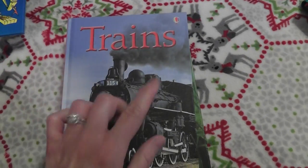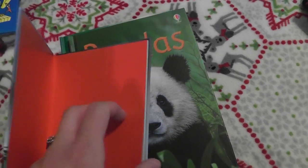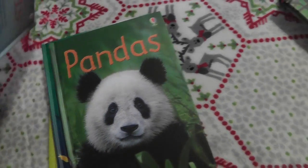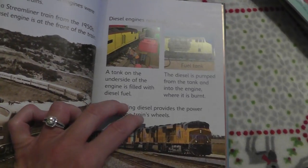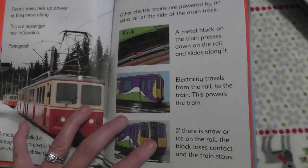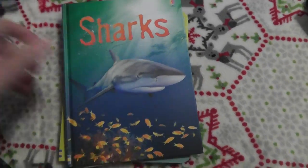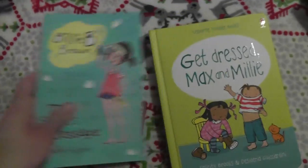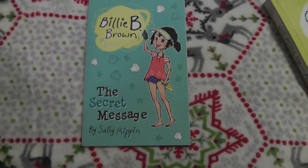But trains. Those kids love trains. Panda, sharks. Oh, now, here we go. Okay, next, we have these for ages about 4 to 7.